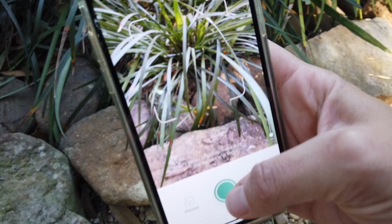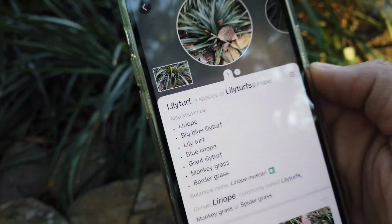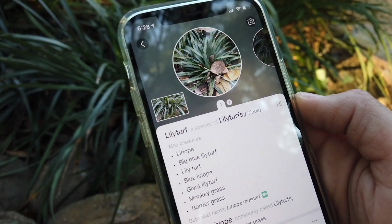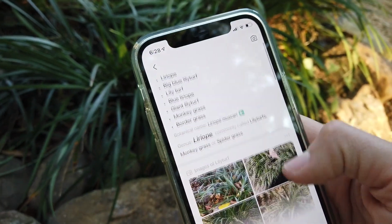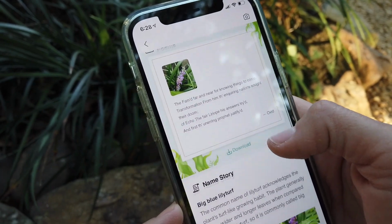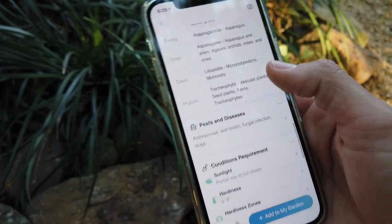So we just get close to the plant, take a picture, and this is lily turf, or monkey grass, which is what we commonly call it. And it tells you all the things that it's known as, and it will give you descriptions and all the information you'd ever want to know about that. Now let's go find some more stuff.